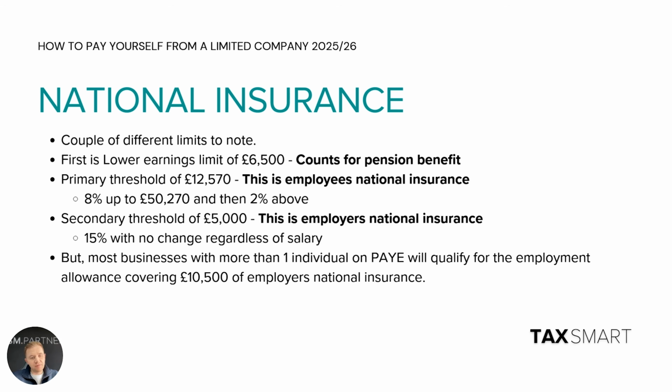Then we've got the primary threshold. That's still 12,570. That's your employees' national insurance threshold. Then it goes to 8%, up to 50,270, and 2% above that. You don't need to worry too much about that. The big change is the secondary threshold, which is the tax that a company pays for having an employee. The threshold for this has gone down massively to just £5,000. And actually, the rate that's charged on salaries as well has gone up quite a bit to 15%. And that's charged on the full amount of salary above the threshold, regardless of whether they're paid £20,000 or £100,000. It's 15% on anything they earn over that £5,000 mark.